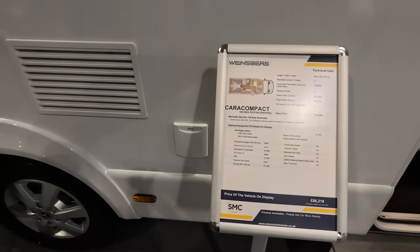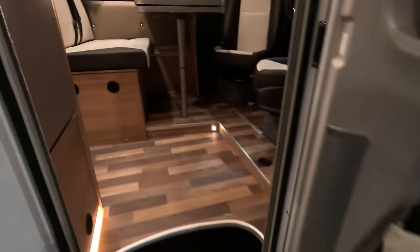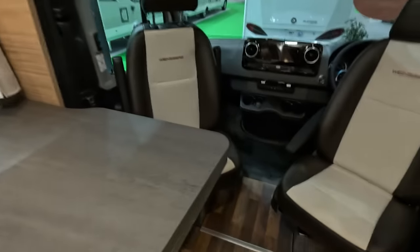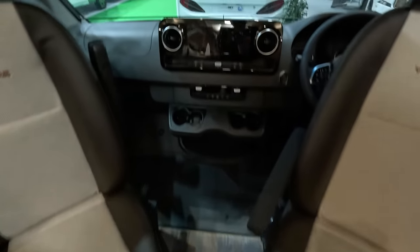Good morning, everyone. Caravan camping and motorhome show is now over. We hope you all have a very enjoyable day. Thank you. The show is now over.